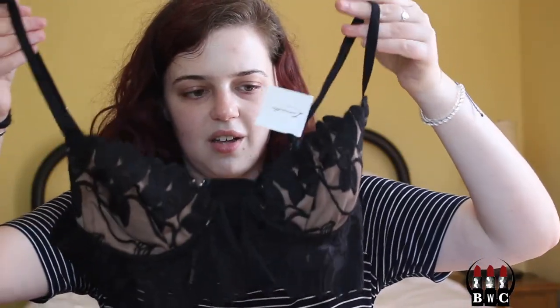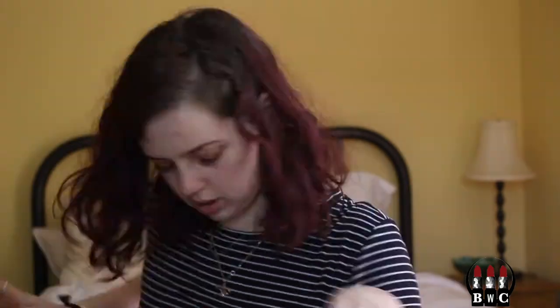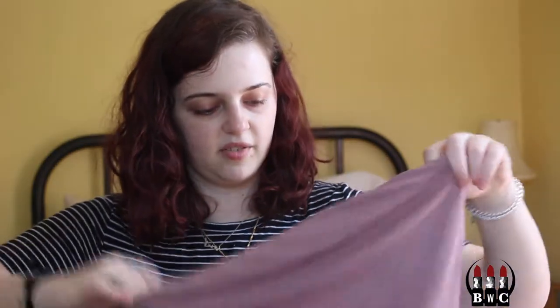Ooh, yes. This is a bralette I got. Oh, wow, this is so much cuter than I thought it would be. It's one you could also wear as a shirt. Okay, so far, I'm blown away by how soft everything is.